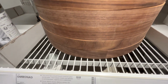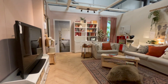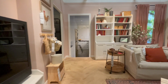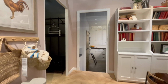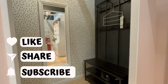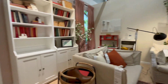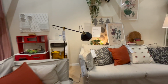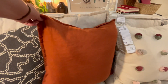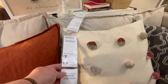I thought this was really pretty, but not for $40. Honestly, you can find stuff like that at Aldi's way cheaper. So today I'm just going to walk you through, a little window shopping, and see what they have. At Ikea, I love how they set everything up as if you're walking into your own house. It's neat to see that, and then you get a little inspiration and some ideas of how you can rework stuff into your house.